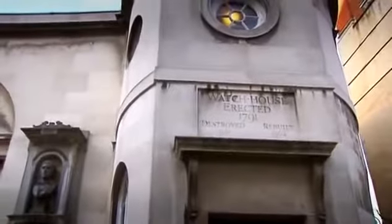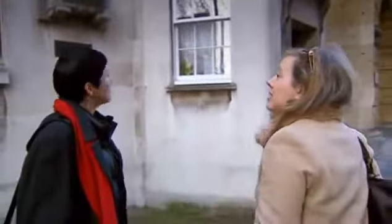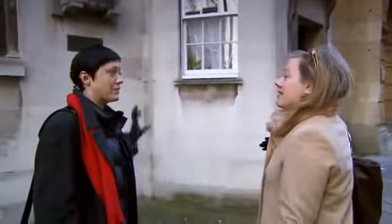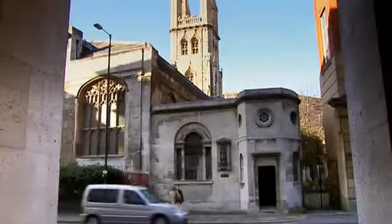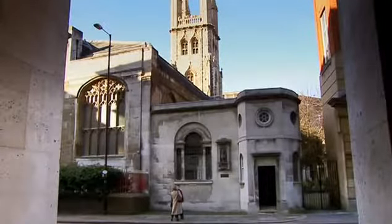So this watch house looked out over onto the graveyard of St Sepulchre, which was at the back. So specifically to stop the resurrectionists coming in and stealing bodies. Right. But unfortunately, a watch house was really only as useful as the man who was running it.